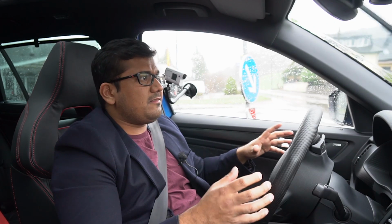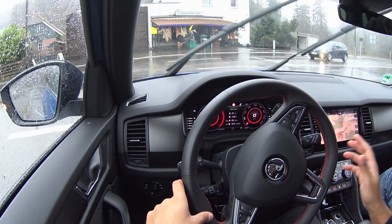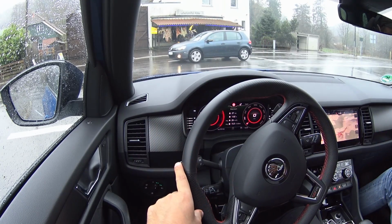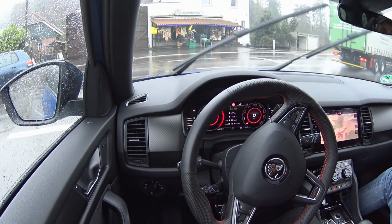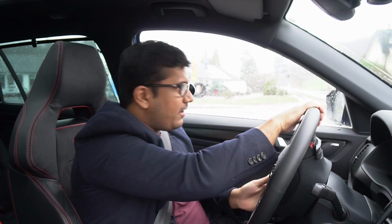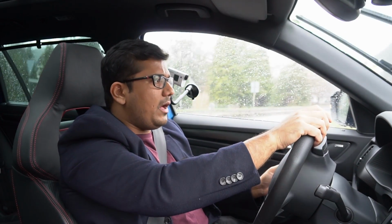It is a little bit tight to maneuver in tight city spaces or to make 3-point turns in tight, narrow areas. I tried that a couple of times ago when I was putting this car out of the parking lot, and it was a little bit tight, but of course it's a large SUV or a mid-size SUV, so that's expected, completely acceptable. And even though it's fairly heavy, it does mask its weight pretty well.